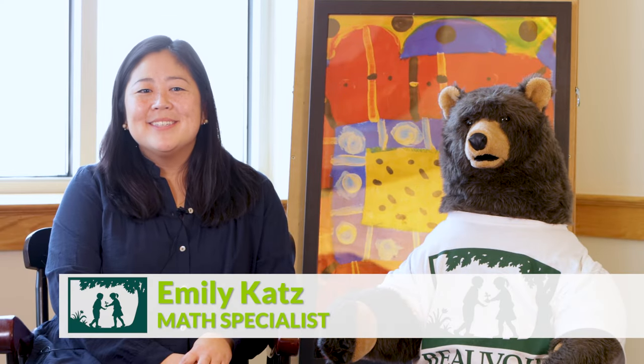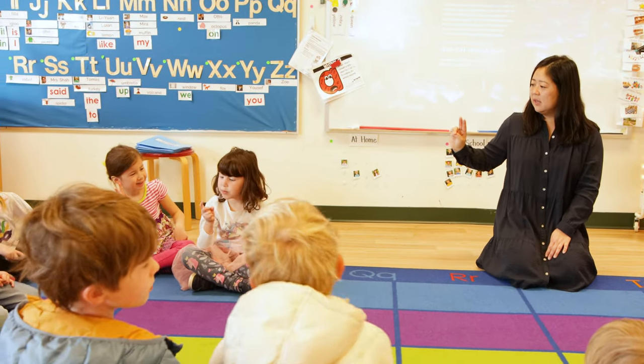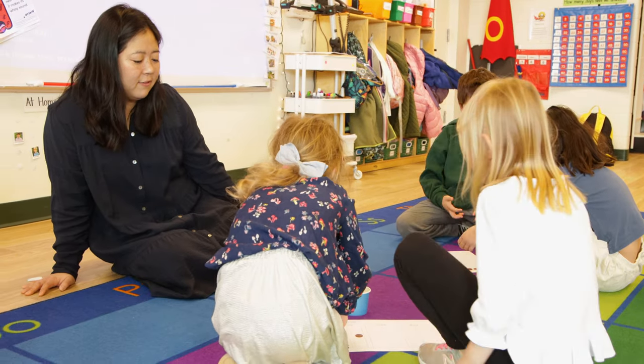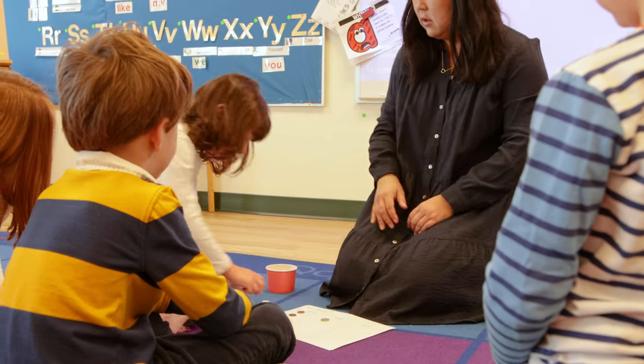At Beauvoir, we view our students as mathematicians. They are the ones making the connections between numbers and concepts, building and testing generalizations about how numbers work together. We use real-life contexts as well as real-life scenarios to provide our students with situations in which they encounter some really big ideas in math.